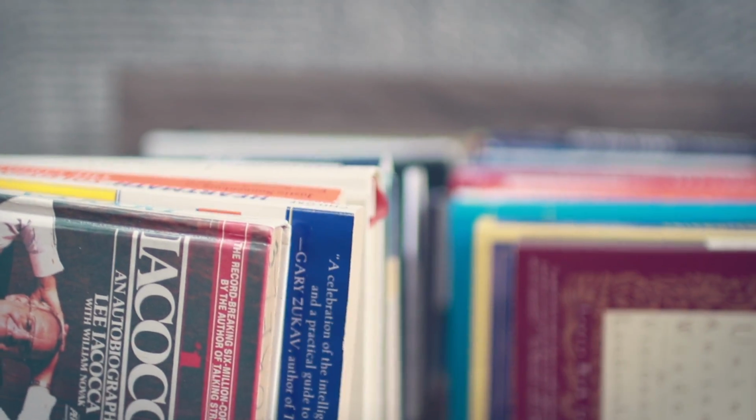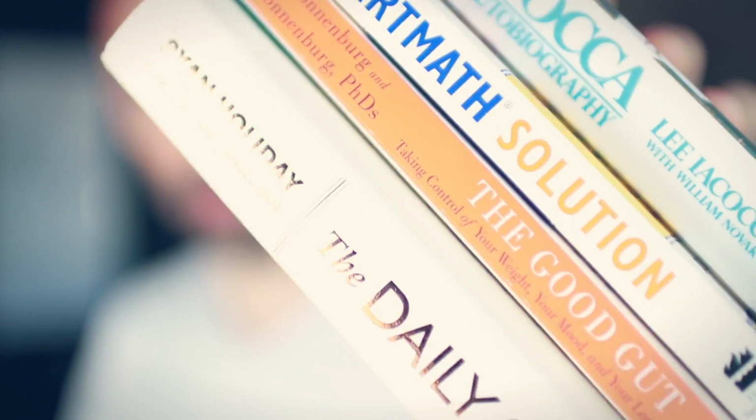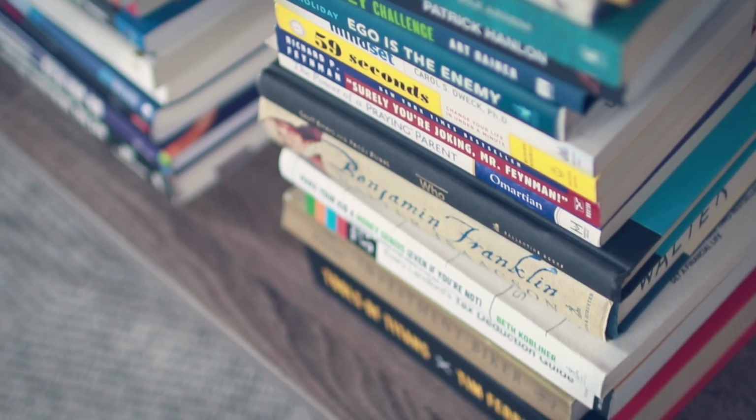So to get this process started, what I did was I just began selling off all of my books. I had a whole bunch of books, I think 400 to 500 different books that I had gathered over the years. And I really just wasn't going back and reading them. So I figured I'm just going to get rid of all of them other than the ones that I absolutely love and that I go back to regularly.